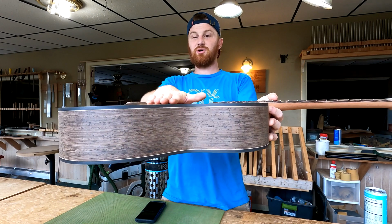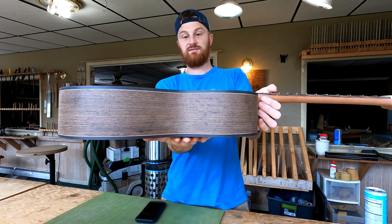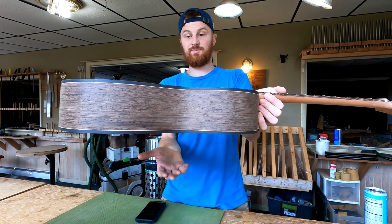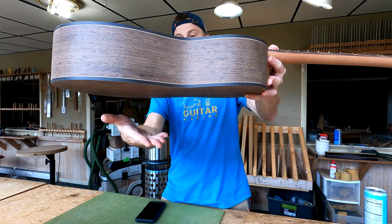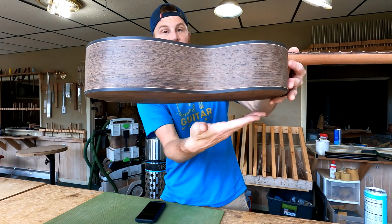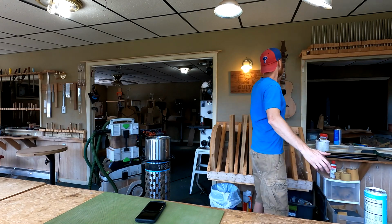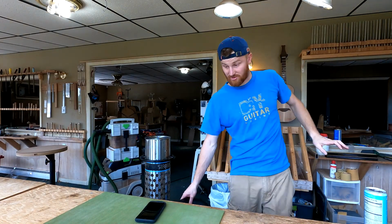So this plate right here has a certain radius, and the back plate has a certain radius. The top and the back have different radii, but the back plate is tilted like this towards the neck block. All right, that's all I'm going to say about that. Let's jump to another question.